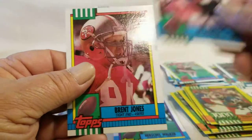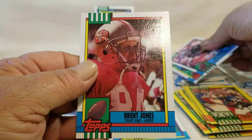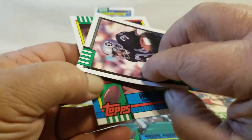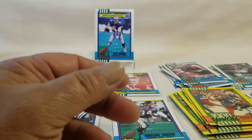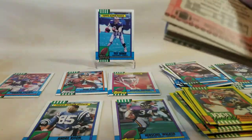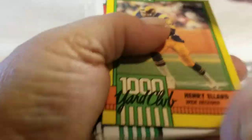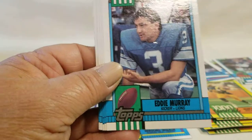Bo Jackson. That's one we're looking for. That's a nice card. And get a little bit on the backside. Give the data, a little bio. And Burt Jones. Finish that pack off. Two more stacks left. And we're already in 24 minutes. Henry Ellard, 1,000 Yard.